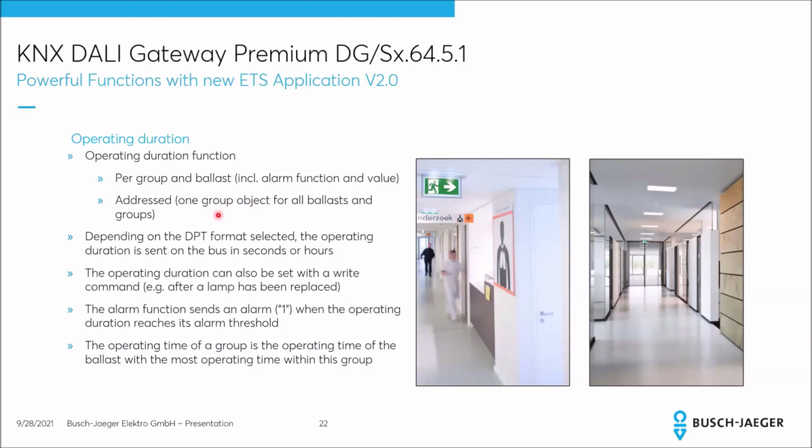Addressed means that we have a 3-byte group object, and in these 3 bytes we have the operating duration and the number of the group or the number of the ballast. This is, for example, easier when you have a visualization, because then you have to link only one group address per output to your system. And we don't say operating hours but operating duration, because we get the information in hours or seconds. It depends on what you set in the ETS parameterization.